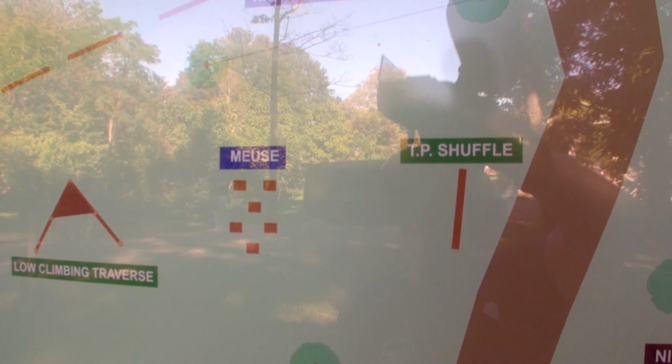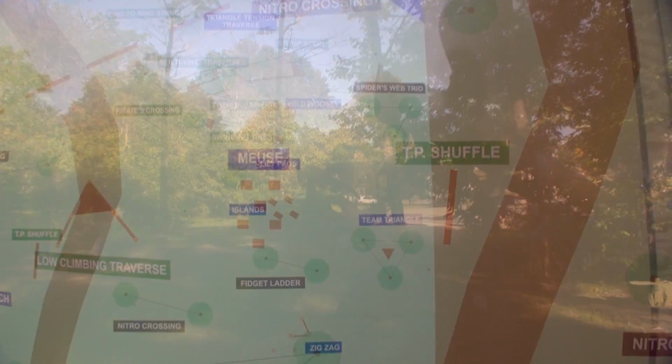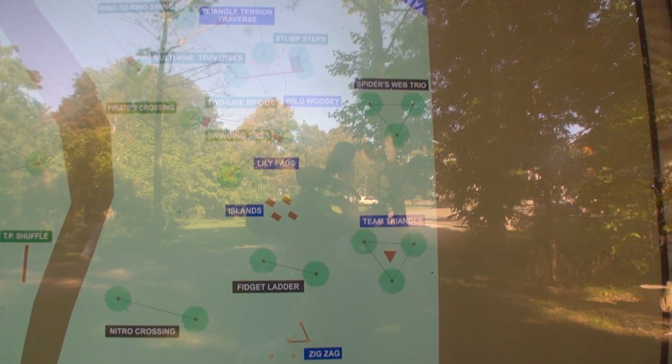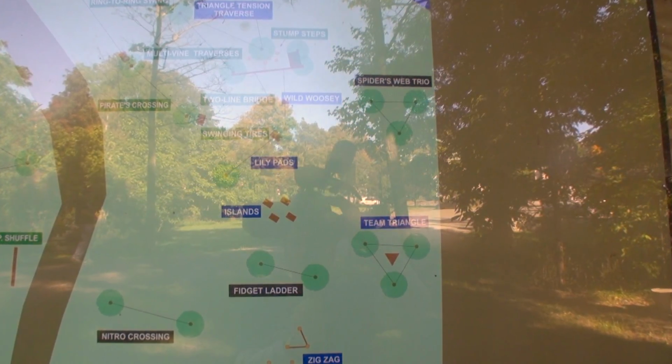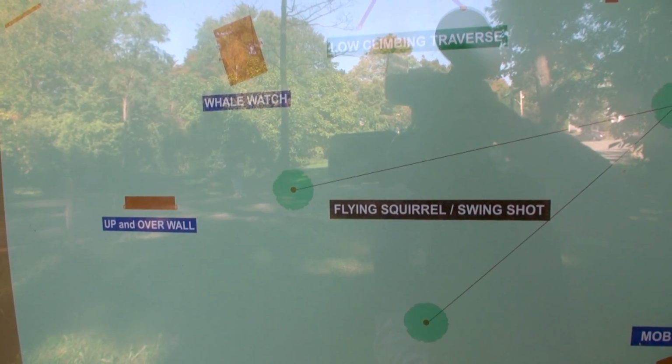And what about the other color codes? Some are in blue, some are in green. Does that determine skill level, difficulty, etc.? The green is actually activities that anyone can come out and do at any point in time. The blue is something that you would need to have that ropes course facilitator. Okay, let's take a look at some of them.